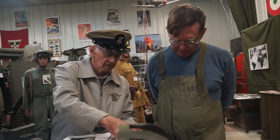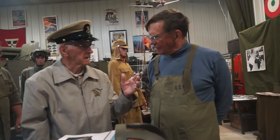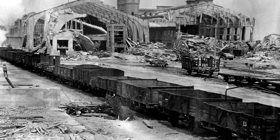Now, of course, that was supposed to happen in 8 or 10 days. It took almost 30 days before they captured it. And the Germans didn't leave it in very good condition. No, they didn't. They blew up everything in the harbor.